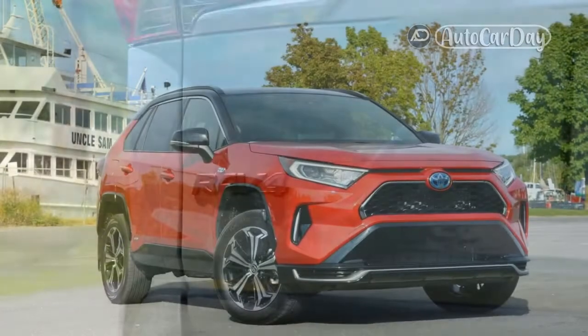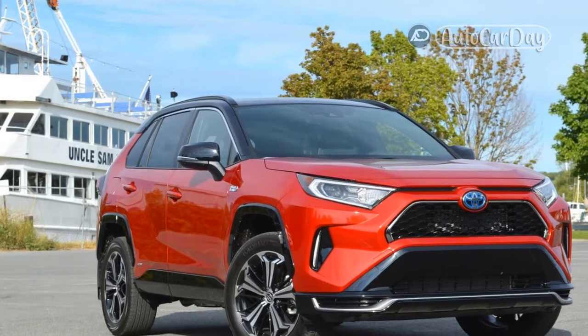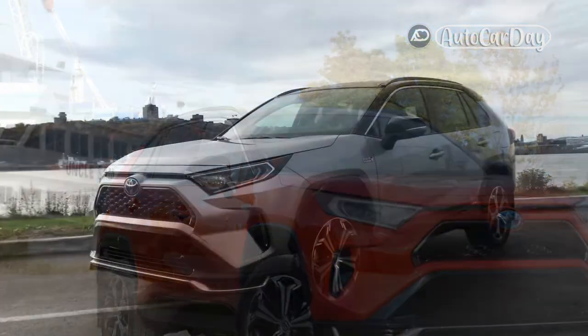For many, the RAV4 hybrid still makes the most financial sense, but for those with access to regular home charging and a short commute, we think the Prime is the way to go.